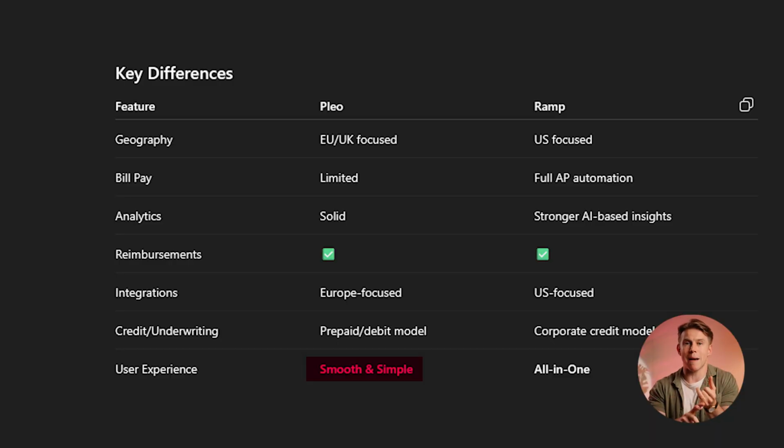Other platforms like Ramp offer great all-in-one solutions, but Pleo's simplicity and user experience make it incredibly easy to roll out across teams.